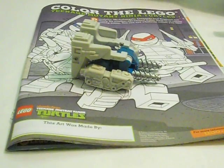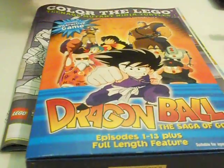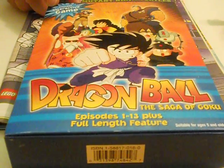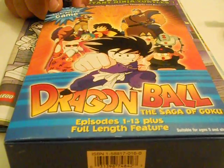In addition to that, I'm not sure how many of you guys are actually fans of the Dragon Ball series, but I did pick up these initial Dragon Ball videos. It says that it comes with an interactive game, so I'm going to check that out and see what that game is like, but I was able to pick this up, and it has like the first 13 episodes.